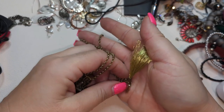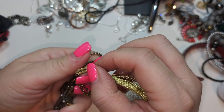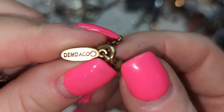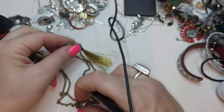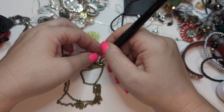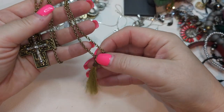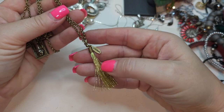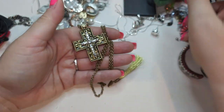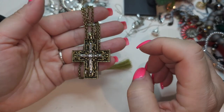Next we have a bronzy color necklace. It says Demda Co. with a little tiny rhinestone. Let's see if I will be able to test it, but I don't think it's anything. It's glass. So copper color, bronzy color with a bronzy tassel, and we have a cross right here, bronzy and silver tone with a rhinestone in the middle. Glass. And we have no name, no stamps.